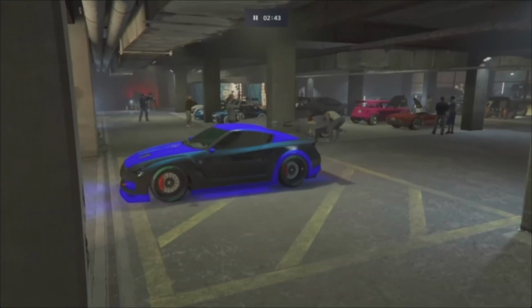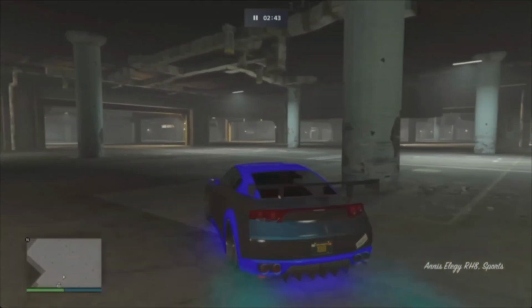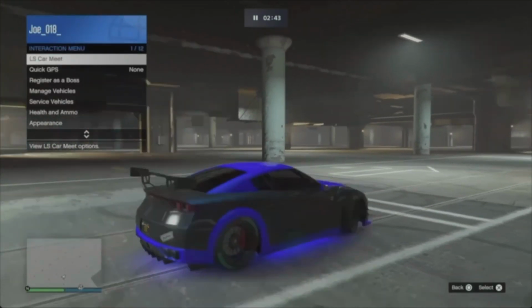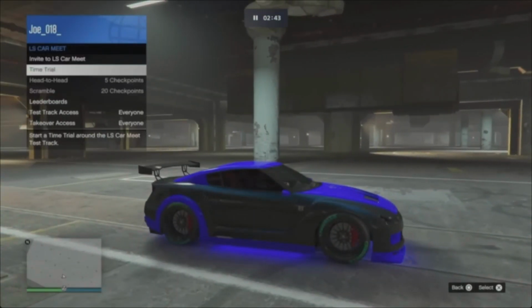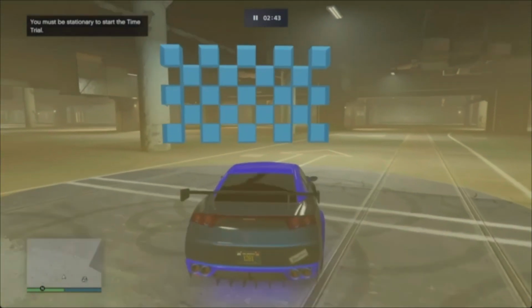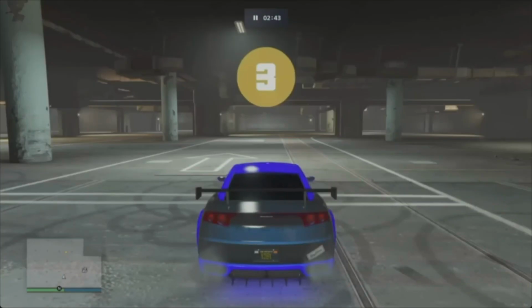But here we go, Joe entering the test track, and once he is inside the test track, what he can do is he can hit his interactive button and bring up the time trial itself. Now you do need to be slightly back from the start line for it to trigger, and there we go. So all that's left to do is for Joe to start his laps.